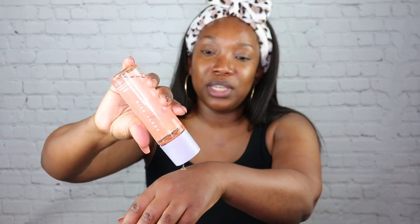I didn't like it, I didn't love it, but it dried down really good on my skin. It wasn't bad the way it dried down on my skin. It's really good and moisturizing. That's a good thing about all of this stuff. It's really moisturizing, so that's good.